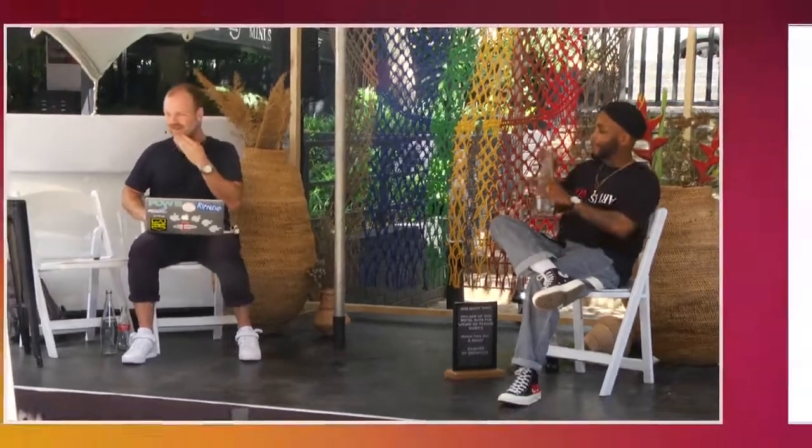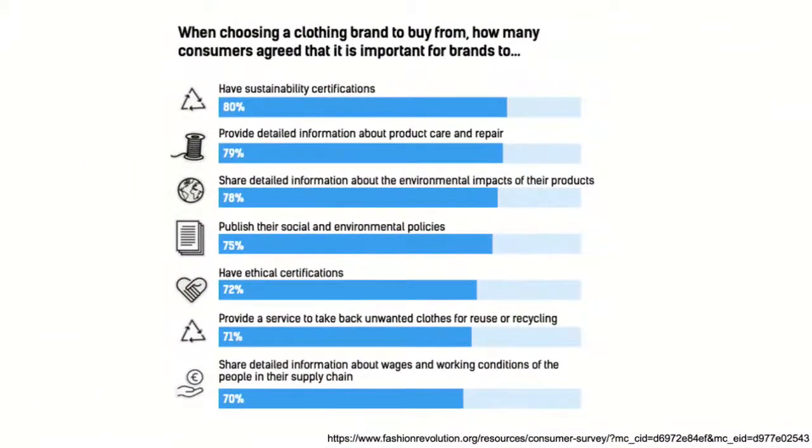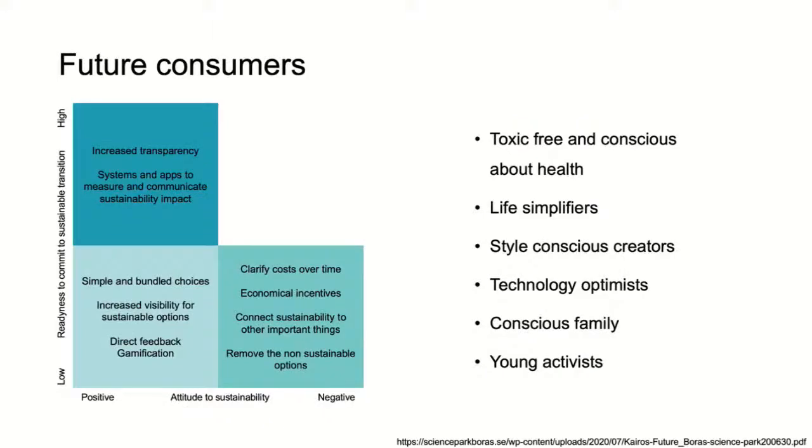But anyway, if you look at the consumers, what do they want? There are tons of surveys about consumers, and this particular one is from Fashion Revolution, who also does the transparency index. What they want, fashion consumers, they like transparency. Essentially, in summary, 80% of fashion consumers want to do good. So the industry has to give them good choices, or a way to relate to how they can do good.